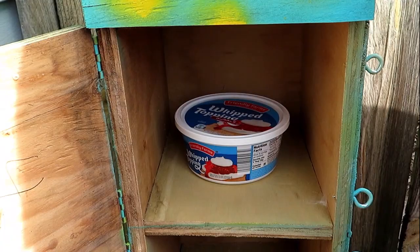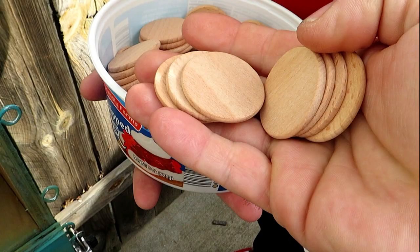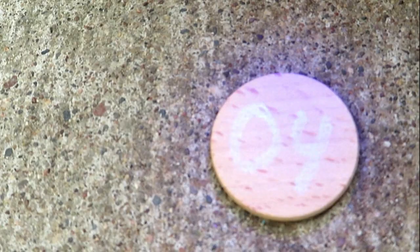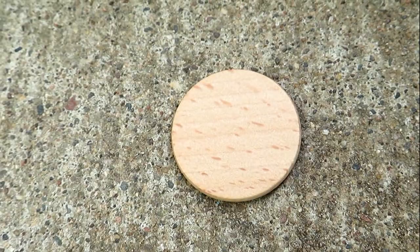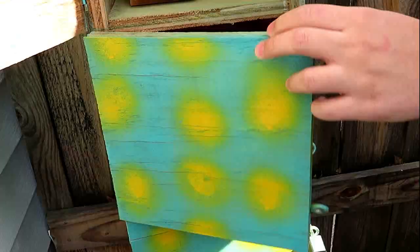Ooh, Cool Whip. What in the world? Oh, man. Cookies? All right, well, I guess we gotta solve a puzzle here to get into the next door. Let's get to it. The UV light is coming into play. Cool. So that's 04. Yes! All right. Okay, well, that one opens another door for us. Another puzzle. Let's see.